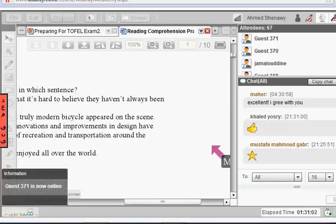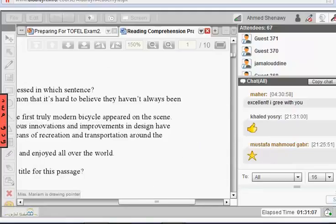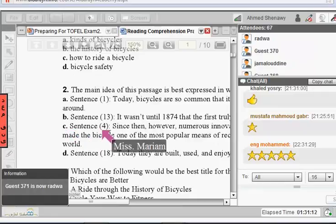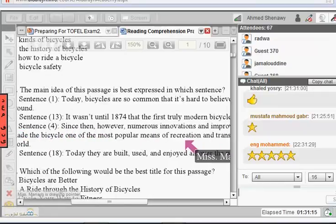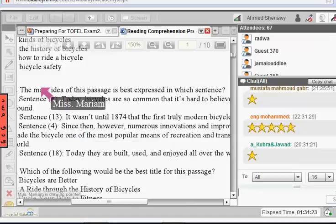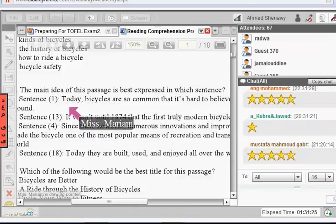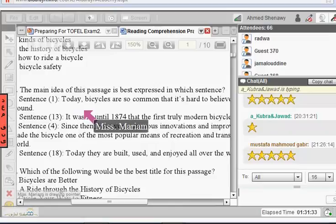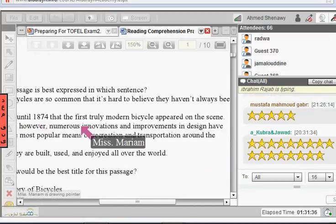This is an excellent answer. Why? Because he mentioned the magical word, which is general. Sentence 4, or choice number C, is the only general choice among these four sentences. So only this sentence can fit to be the main idea. The others are minor ideas, or maybe they can work as supporting ideas, not main ideas. Okay, thank you, Engineer Muhammad and Engineer Abdulhadi.